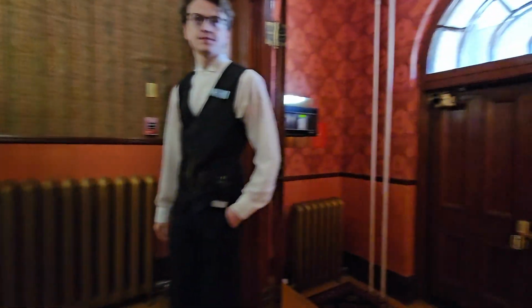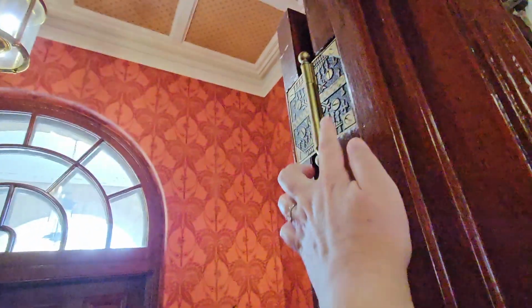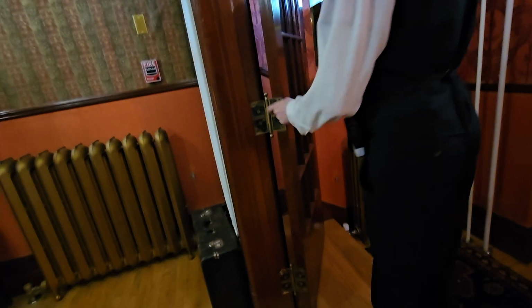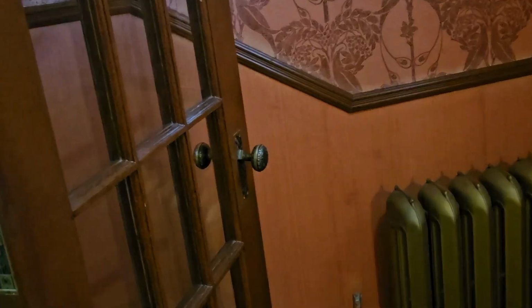I also noticed a lot of old buildings have these hinges. They're always so decorative. Yeah, very much so. Even the handles as well, though they were recreated. These were definitely not installed in the doors originally. At least when it was a convalescence home, a lot of the stuff was removed and replaced throughout the years.